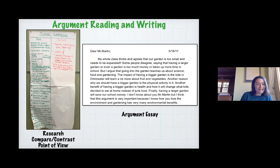I just wanted to read one of the student introductions to exemplify how the kids got into the project. "Dear Mr. Martin, my whole class thinks and agrees that our garden is too small and needs to be expanded. Some people disagree, saying that having a larger garden or even a garden is too much money or takes up more time in school. But I argue that going into the garden teaches us about science, food, and gardening. The impact of having a bigger garden is the kids in Drinkwater will learn a lot more about fruits and vegetables. Another reason why we should have a bigger garden is the physical activity in it. Another benefit of having a bigger garden is health and how it will change what kids decided to eat at home instead of junk food. Finally, having a larger garden will save our school money. I don't know about you, Mr. Martin, but I think this argument is very important because I know how you love the environment and gardening has very many environmental benefits." So that's one example.